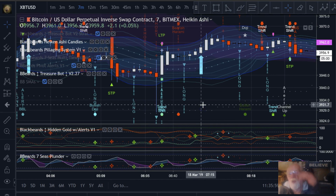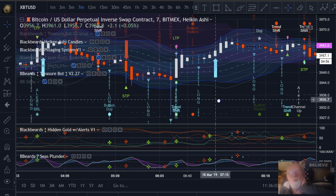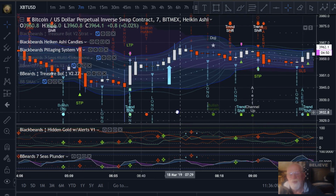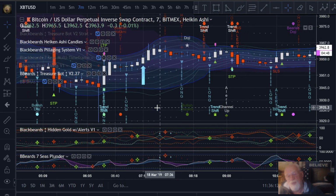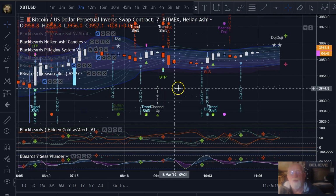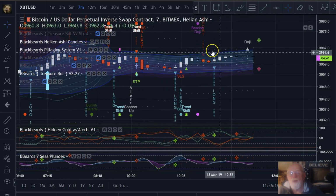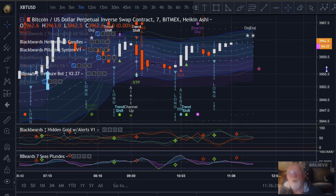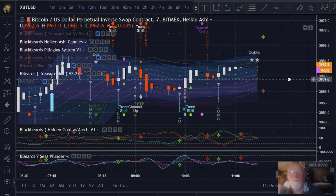Pretty simple. But the only way to learn how to use the alerts and learn how to use what's going on on the screen is to dissect it. You have to go back and look left. Look left, see what happened. And if you want to get an idea of what's going on in here, that'll tell you. And if you want to see what's going on in the Bollinger Band, blow it up.